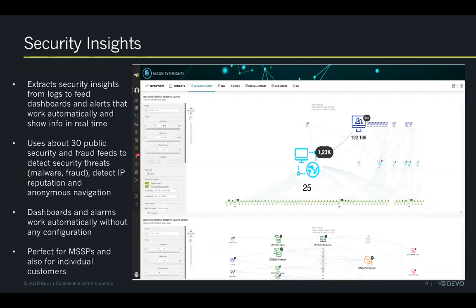So Security Insights extracts insights from logs and feeds the insights to dashboards and alerts that work automatically and show information in real time. We use about 30 public feeds and payment feeds, fraud feeds, to detect all the threats and to be able to analyze the IP and the traffic that is coming from the firewalls and detect reputation and anonymous navigation, etc.